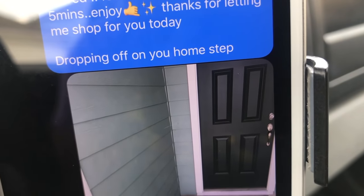Yeah, send him a picture through the text messaging, just saying I dropped it off at your step. As for now, all I can do is mark this as delivered. So, keep moving, see how much money we can make today. You guys know the plan. Close to $200, if not more.